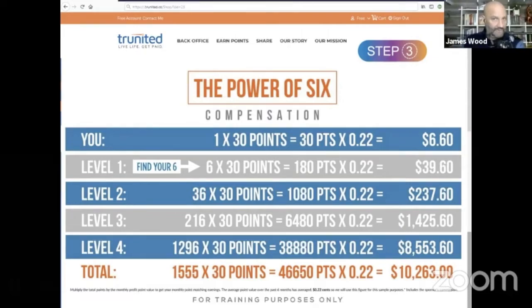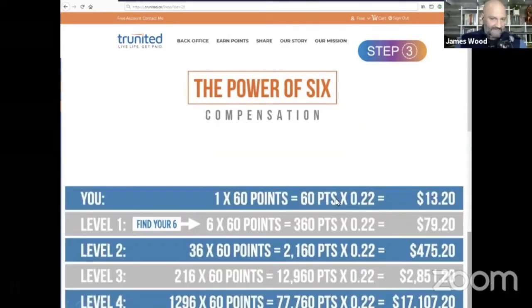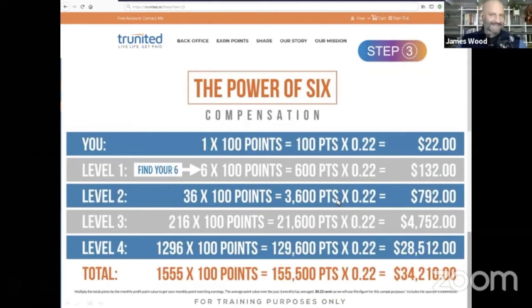We want to lock arms with you and find out, why is this important to you? What kind of financial goals are you looking to set? And then we're going to run together full speed to help you achieve those goals. It doesn't matter if it's 30, 60, 90, 120. Whatever your speed is, it's okay. There's no right or wrong way to come in. Nobody's trying to sell you a bunch of stuff, right? There's no commissions for you coming in and buying more stuff. It's just your preference, how fast you want to build it.